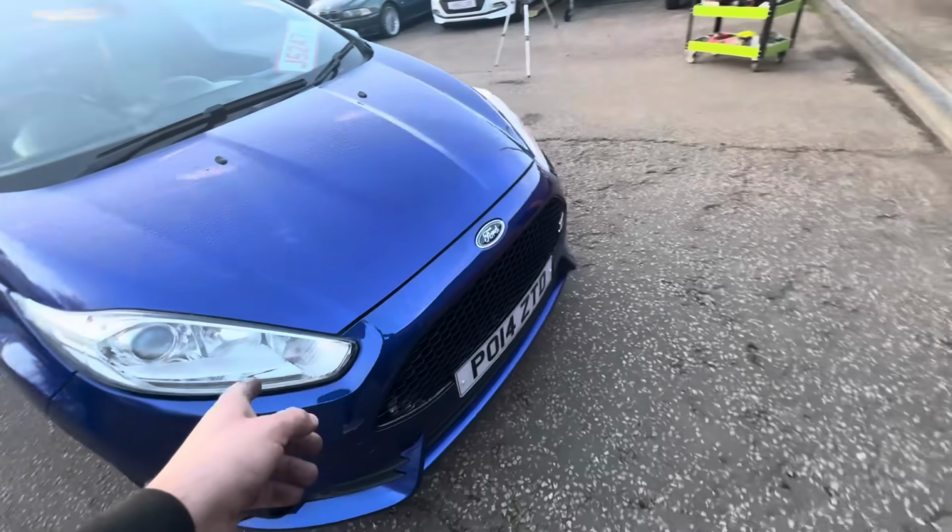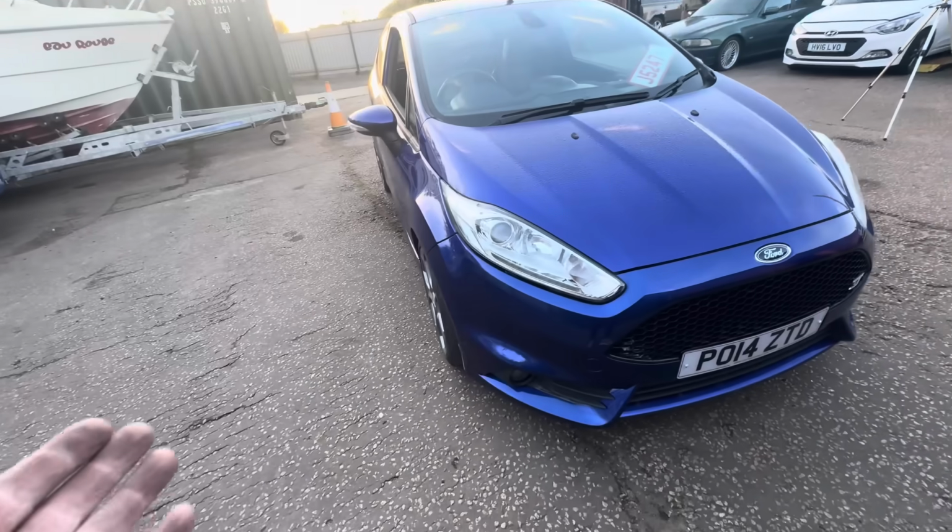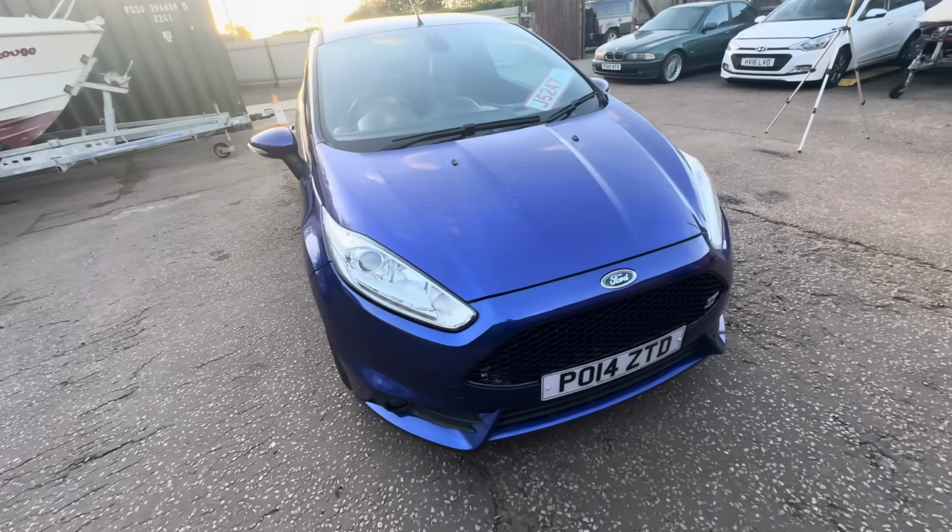I'm just going to check the oil, check the water, and we're going to run this straight to A2 Tyres. Now, the wheels look like they're in the right place, but we know that this car got rammed off the road by the police in a T-bone manoeuvre. I just want to check all of the alignment on this car.